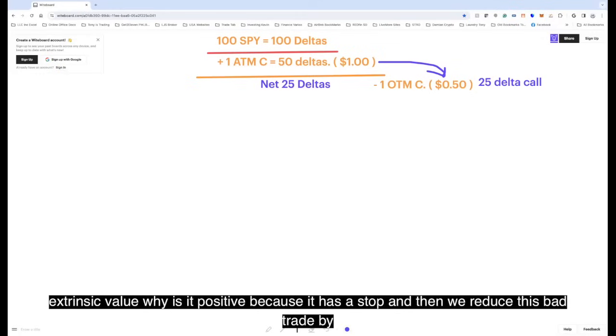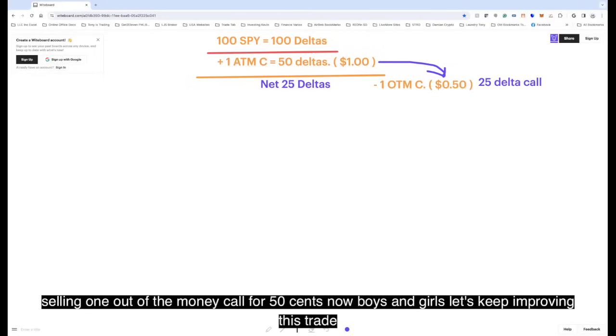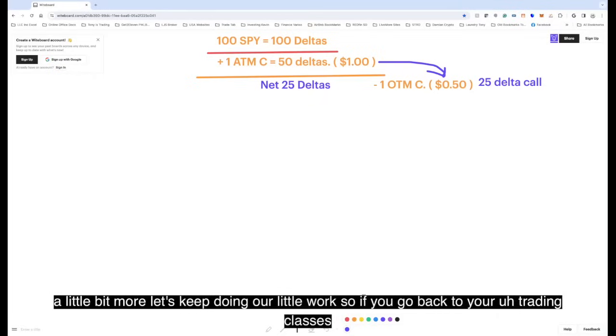Why is it positive? Because it has a stop. And then we reduced this bad trade by selling one out of the money call for 50 cents. Now, boys and girls, let's keep improving this trade a little bit more. Let's keep doing our little work.